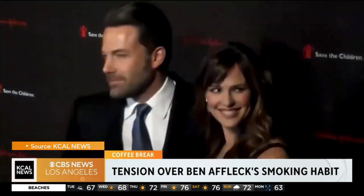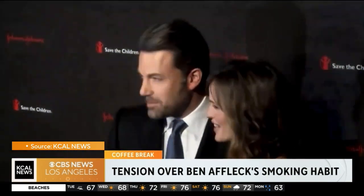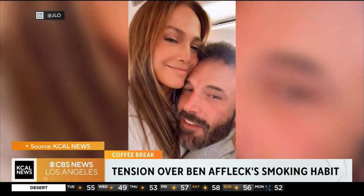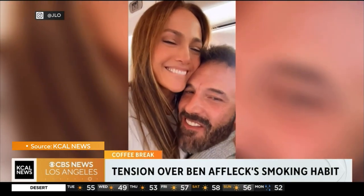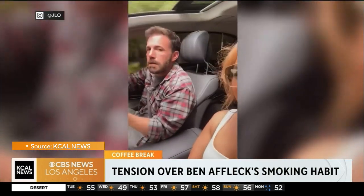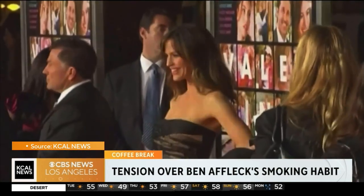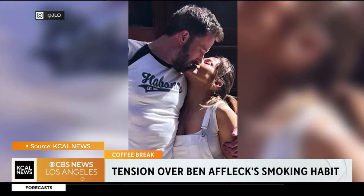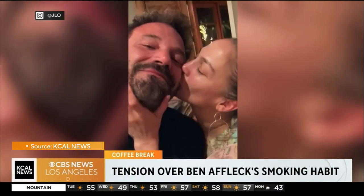Well, Ben Affleck's wife and ex-wife are not seeing eye to eye when it comes to their mutual partner's longtime habit. According to Star Magazine, there's tension between the two Jennifers because they have different opinions as to whether he should smoke or not. Sources told the outlet Jennifer Garner, who he was married to and has his kids with, does not want him smoking at all and has set boundaries around him not doing so around their kids. Well, Jennifer Lopez seems to be fine with it because she thinks it's better than him breaking his sobriety because she sees him using it as an anxiety buster instead of turning toward alcohol.